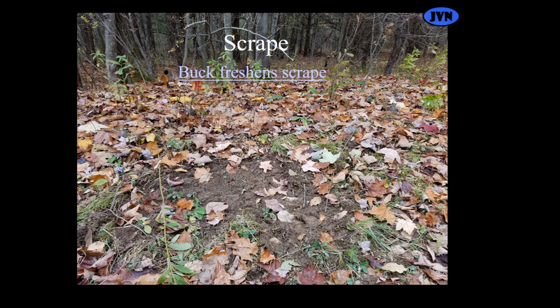Okay? So in the fall, deer are breeding, and there are a few signs that they leave that are associated with the breeding season. The first is a scrape. So you have scrape and rub, two things that deer do. You might think scrape and rub are the same thing. Well, go to a massage and ask for a back scrape instead of a back rub, and I promise you that will be a different thing.